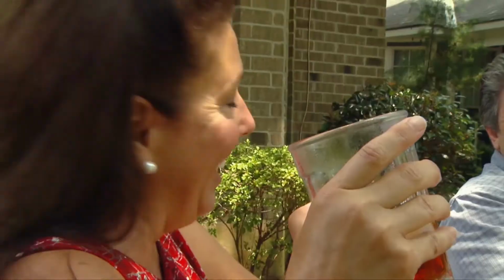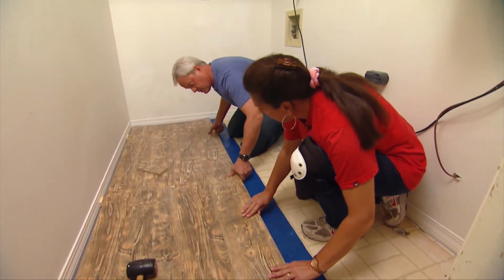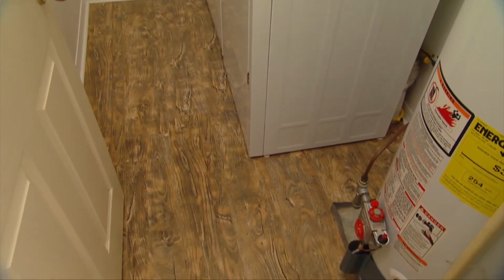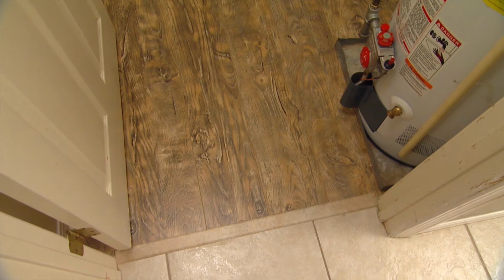We finally completed the flooring in Laura and Chuck's laundry room. While a laundry isn't the most popular location for new flooring, it may be among the most challenging, and it certainly made a difference in the appearance of a room that sees a lot of use.